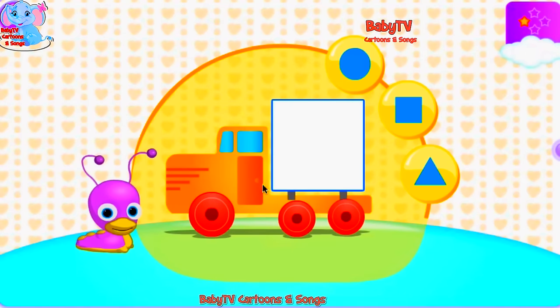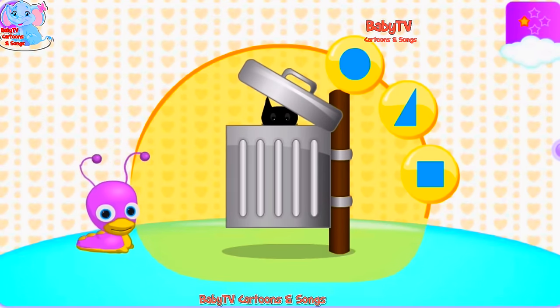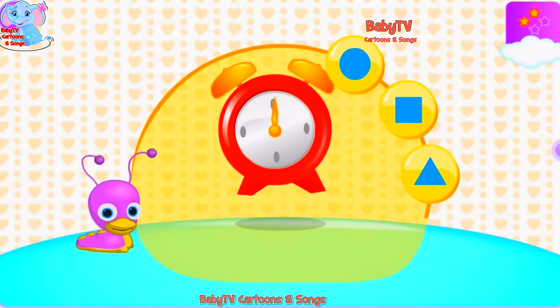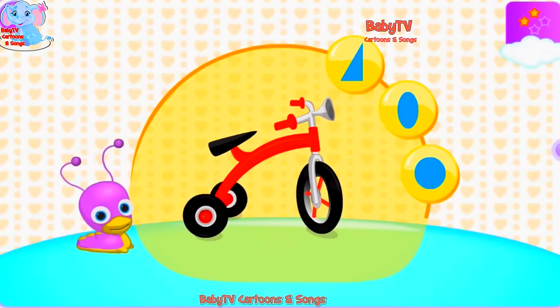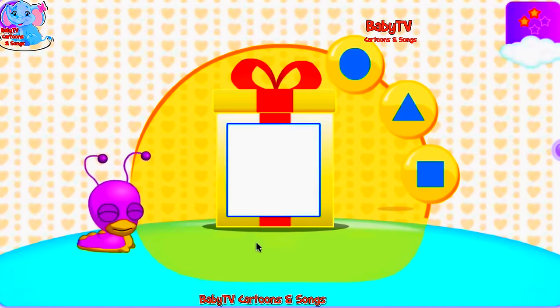What is missing now? A square. Which shape is missing? A square. What's missing in the picture? Click on the right shape. A circle. What is missing now? A circle. Which shape is missing? A square.